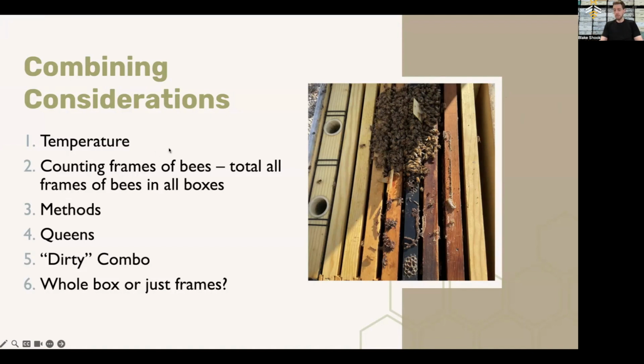So before I combine it with another hive, here are some things I'm paying attention to. Number one is the temperature. If I'm looking at a hive and it's 38 degrees or 45 degrees and they're clustered really tightly, I'm not going to judge a hive's population when it's that cold. Because I've seen a good 8 frame hive, 8 frames of bees, look like 4 frames of bees if it's really cold outside. They're clustered so tightly. So you want to be checking when it's warm outside, bright, sunny, 65 to 75 degrees. They're not clustered, and that's going to give you a more accurate representation of what the actual population is. So don't make these decisions when it's really cold or really early in the morning or late in the day when it's chilly.